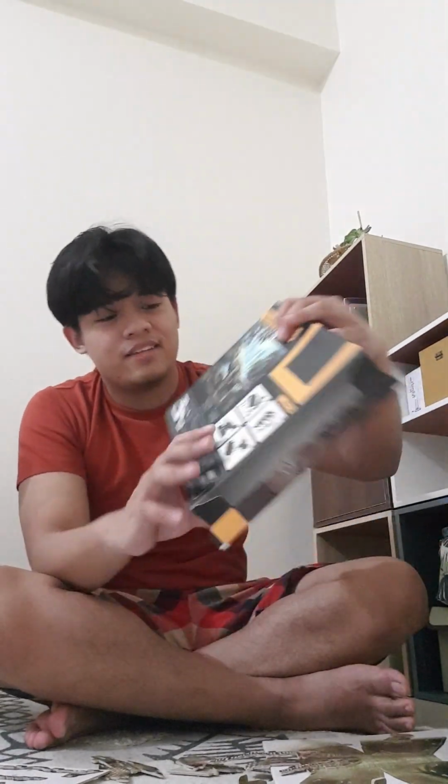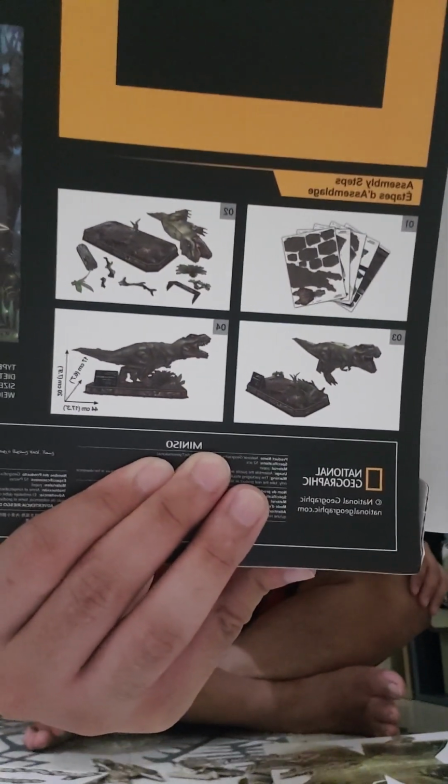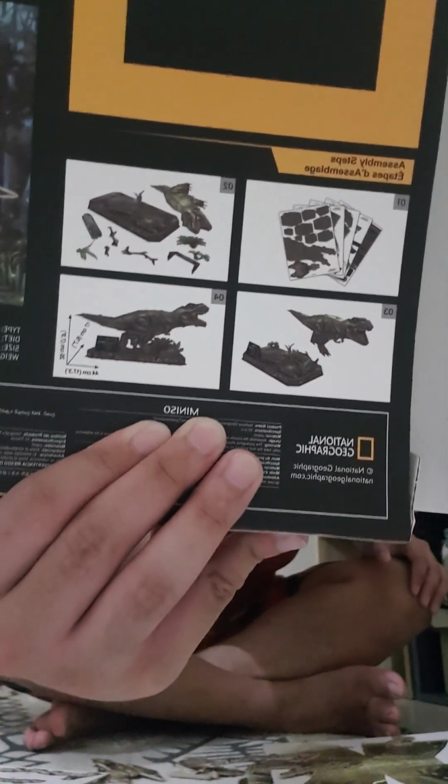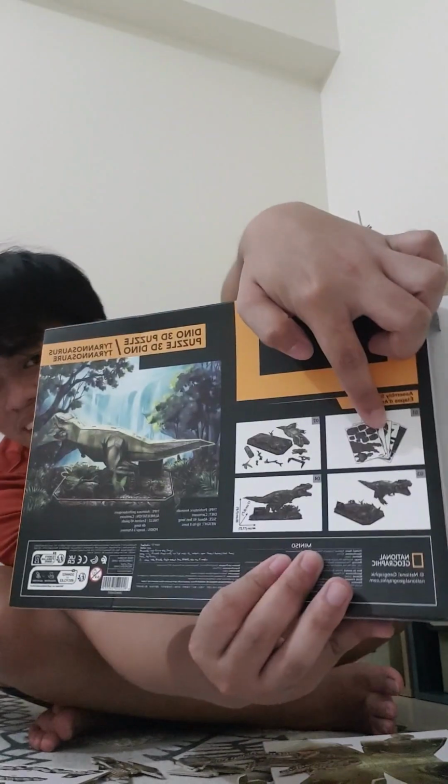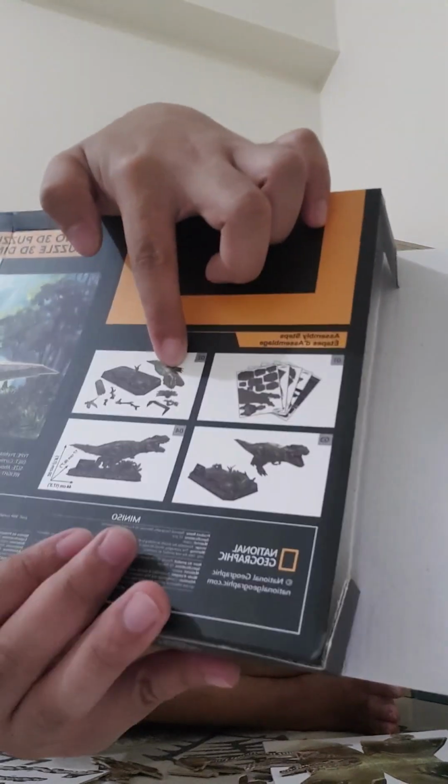I hate, look at the instructions. It's literally that how to draw an owl meme. Look at step 1, disassemble the pieces. Step 2, make the dinosaur. Salamat! Maraming salamat!